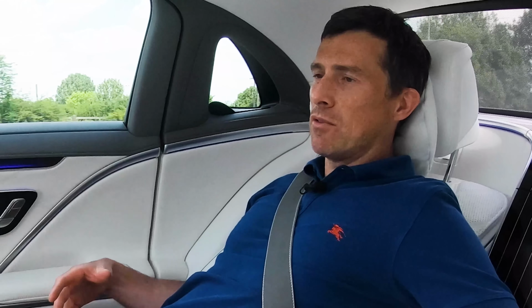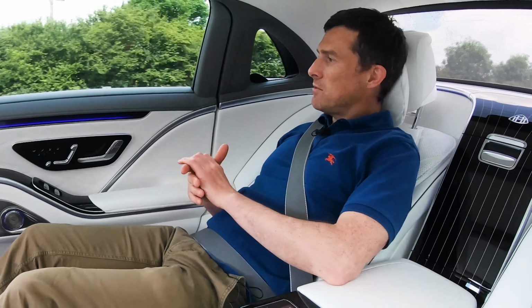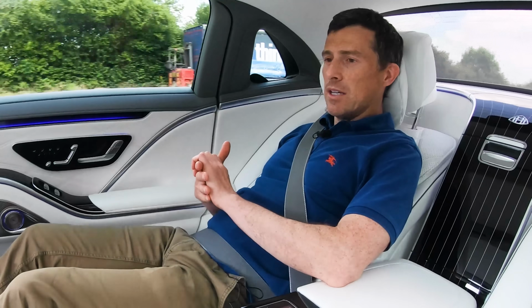the road. One of the things is that when cars are a little bit too smooth and relaxing, you can sometimes get a bit travel sick. It's a problem I suffer with, but I don't seem to get that from this car. I don't know why, I just don't.